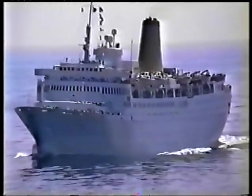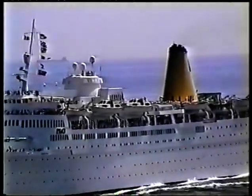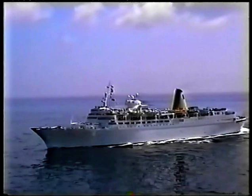She had originally been built with two funnels, but P&O removed the forward one. She was sold again in 2002 to Holiday Kreuzfahrten and renamed Mona Lisa. She's seen here as Victoria passing Canberra on Canberra's last voyage.